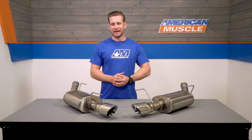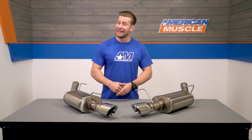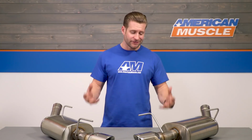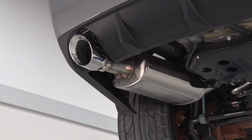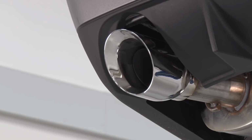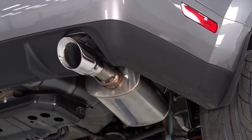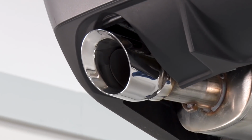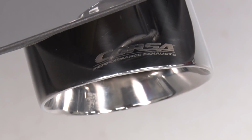But let's step away from the sound a little bit more and talk about this premium made in the USA build. And as I did mention earlier guys, you're getting some really solid stuff here from the brand. Now this does include 304 grade stainless steel throughout, including those Sport Series mufflers, straight through by design of course, 2.5-inch tubing, a little bit of mandrel bent stuff there as well, and then finally, last but not least, you have the mirror polished 4-inch tips featuring that Corsa logo.